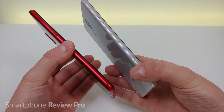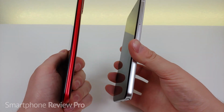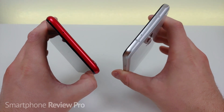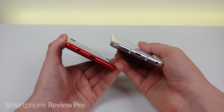Now on the left side of these two devices, they both have the slot for the SIM card and SD card, and they also both have the volume button. Then on the right side of the two phones, they both have the power button. Then on the top, they both have the noise-canceling microphone. And then on the bottom, they both have the speaker, microphone, 3.5mm headphone jack, and USB-C port.